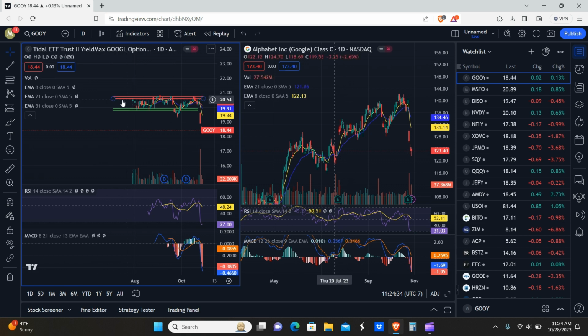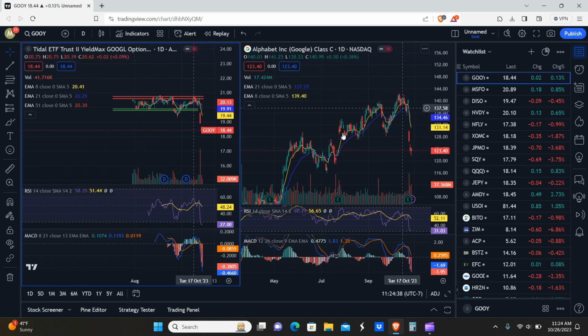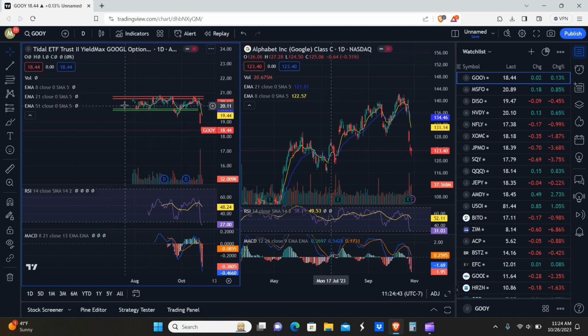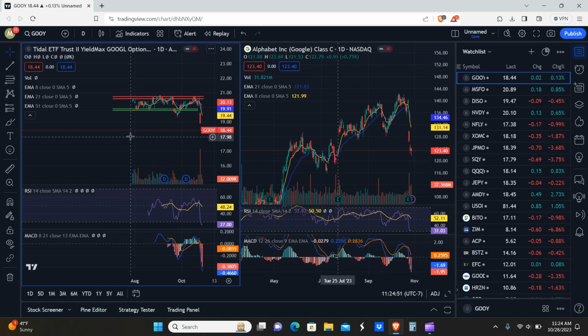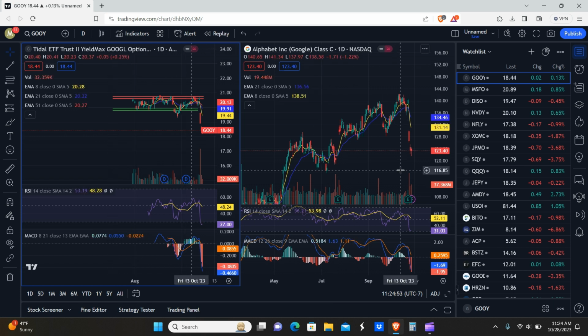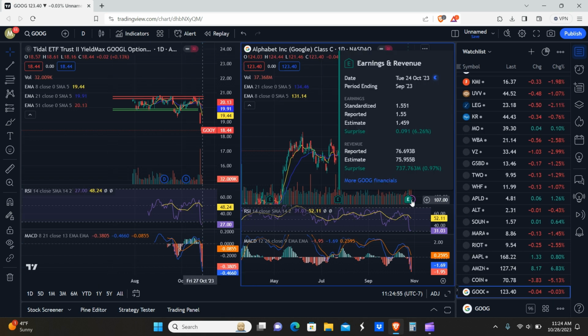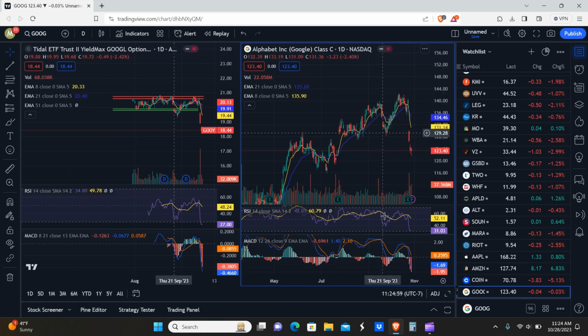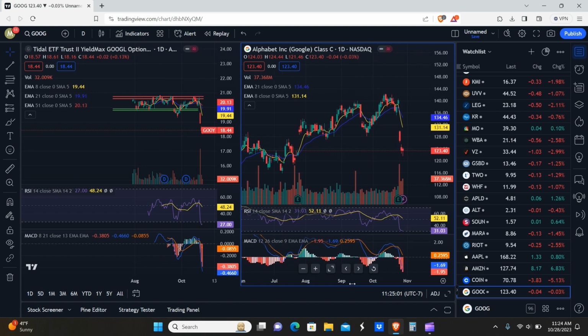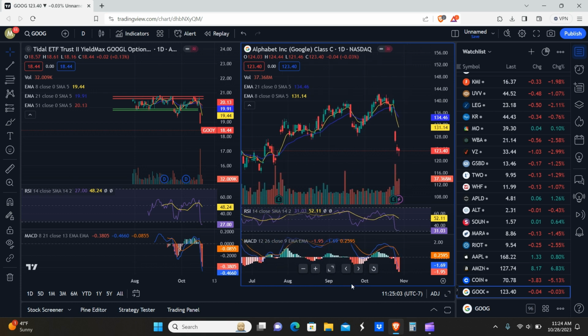you can see that Google was going up, and while Google was going up, GUI was kind of just chopping sideways. I would say in the immediate short term, that's probably the best case scenario for some of these YieldMax ETFs, just to be sitting at highs and chopping sideways. That would be ideal with massive income payouts. But as you guys can see, on the Google earnings, they did beat, but I'm assuming that the earnings call was kind of bearish. Maybe the forward guidance wasn't exactly what investors wanted to hear, so they sold off.